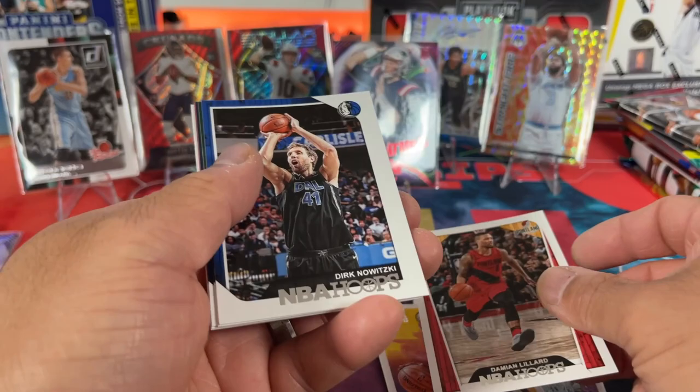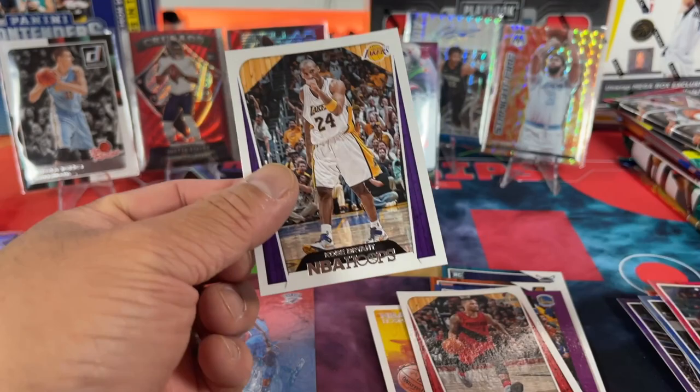And there's a nice Lillard for my PC. And Dirk. Bledsoe. Rudy. Patrick. And Kobe Bryant. Man. All right. Good to see Kobe.